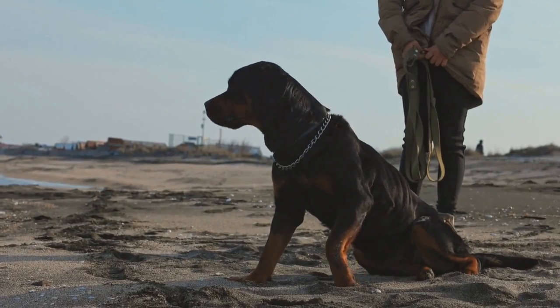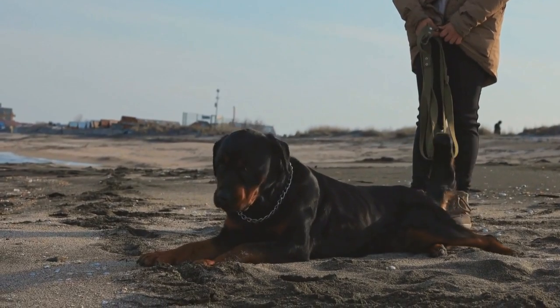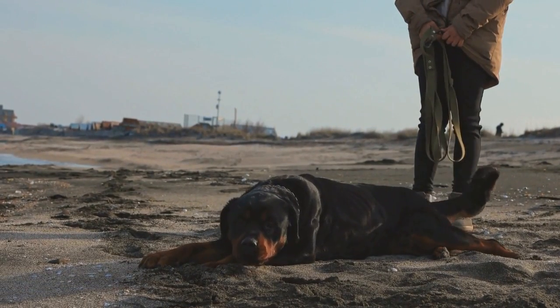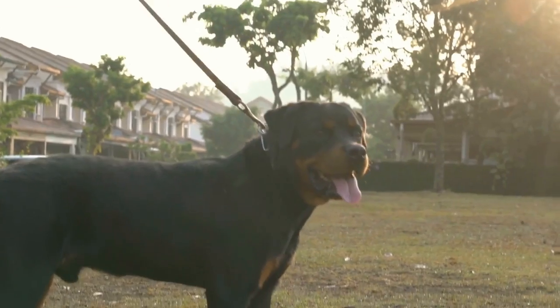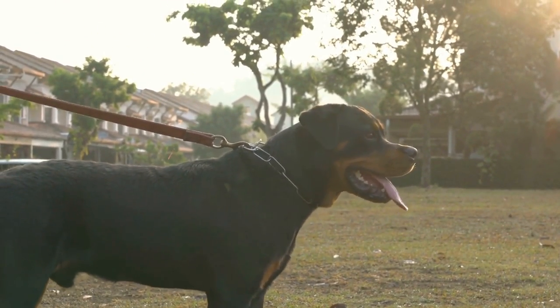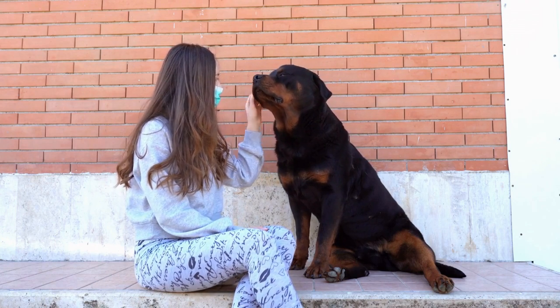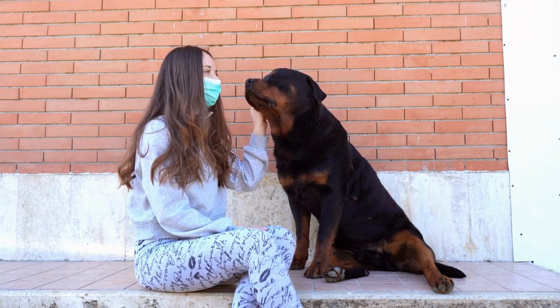In conclusion, Rottweilers can have different types of coats, including double, short, long, thick, and sparse coats. Each coat type has its own unique characteristics and grooming requirements. Regardless of the coat type, Rottweilers are magnificent dogs that bring joy and companionship to their owners.